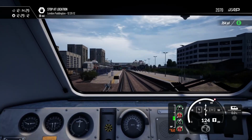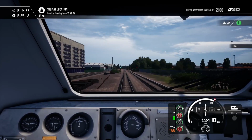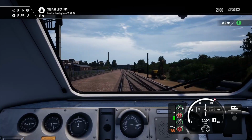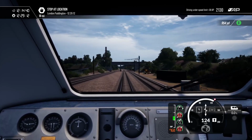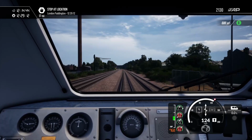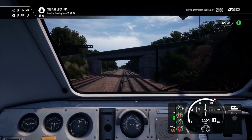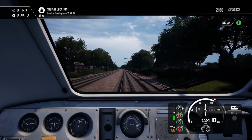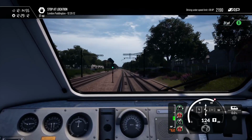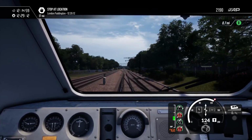I'm not sure why we got AWS there, because we're not needing to slow down and we don't have any yellows ahead. Not sure what that was about. But we continue motoring on nonetheless.